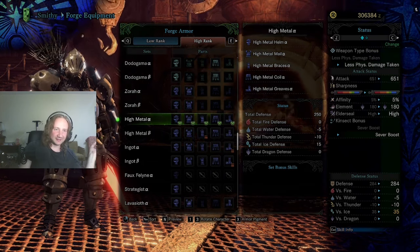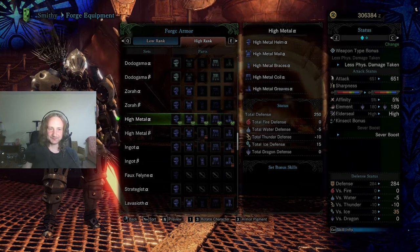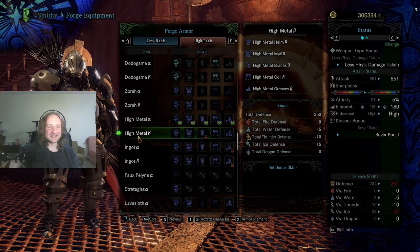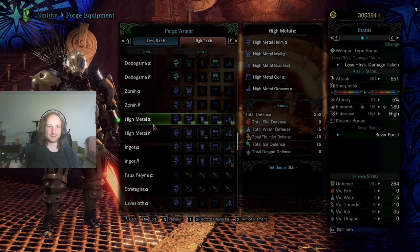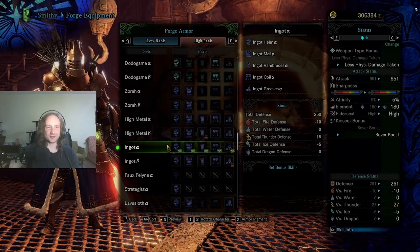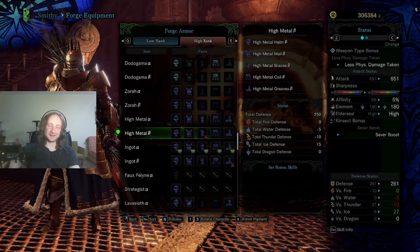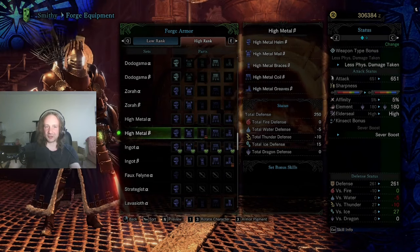And now it doesn't look mobile. It looks tanky. It looks beefy. But it doesn't feel like I can fight in it. It doesn't look mobile. It's fat. Okay, I said it. It looks fat. Here we go. Here we have armor that looks cool. I hate coloring. I hate how it's colored. But still, it looks good.